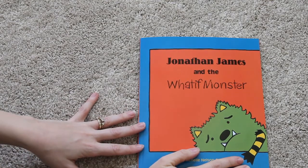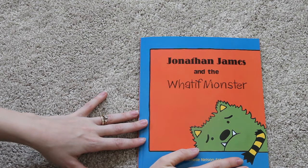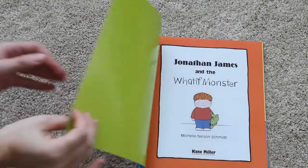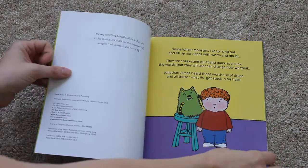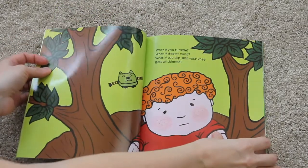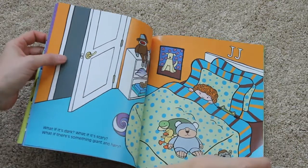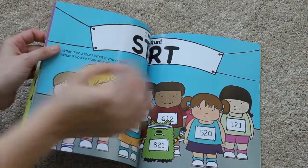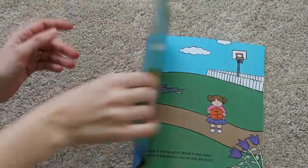Usborne has a wonderful collection of picture books for children. Here's one of them. This one's called Jonathan James and the What If Monster. And this is a very cute story about a little boy who's afraid to do things because he's thinking, you know, what if something bad happens? So that's kind of where the what if monster comes in. And by the end of the story, he starts thinking, well, what if something good happens when I try these things? So this is a very fun, neat, and encouraging book.